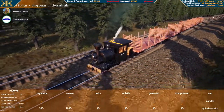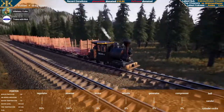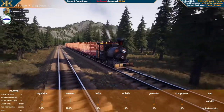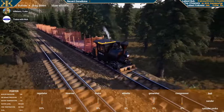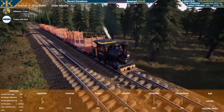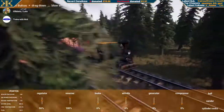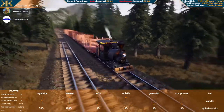I'm guessing it's just the additional weight then of Betsy. Oh, possibly, yeah. In fact, we've got a loco on the back. Yep, so Betsy is completely dead in tow. Makes me curious as to what would happen if we attempted to push. Are you going to apply some throttle as well? I am at 50% at this point.